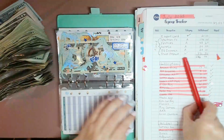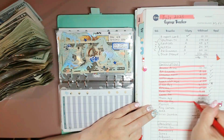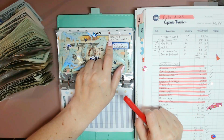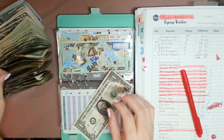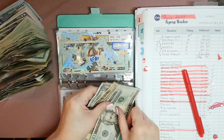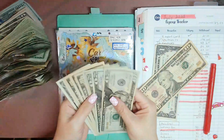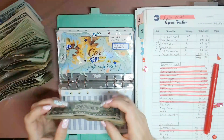All right, now this is my car registration. My car registration is $31. The last time we paid it in April, it was $362, so I just divided that by 12. So I'm saving $31 a month, but that also might go down a little bit. As your car gets older, at least in California, your registration goes down, but it's still really pricey.